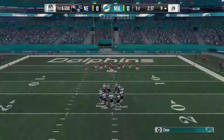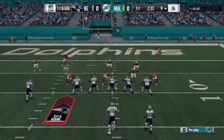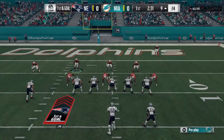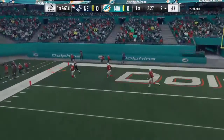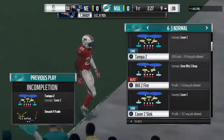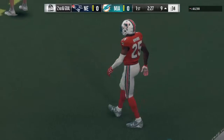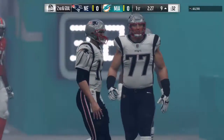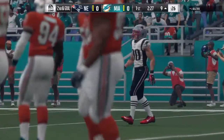First and goal here from the 9. Shotgun now for Brady, looking left sideline, but it's incomplete. Danny Amendola was the intended target, and now it's 2nd down. They had a good chance to get the first points of the game on the board. Great job defensively, getting a hand in there, knocking it away, and preventing that first touchdown.